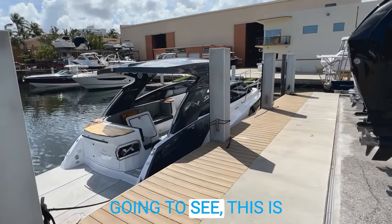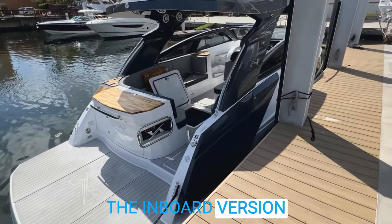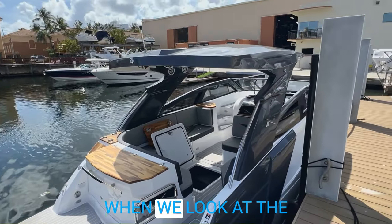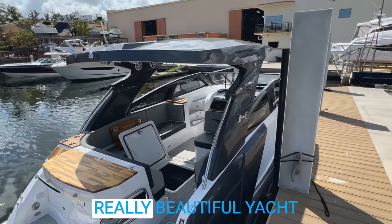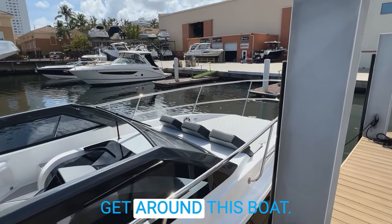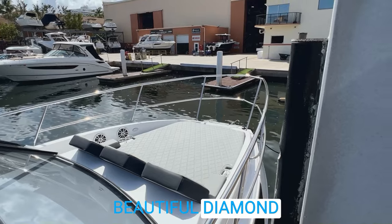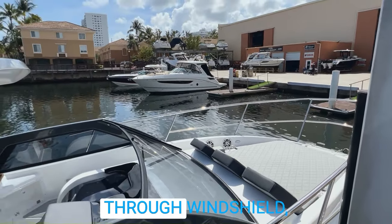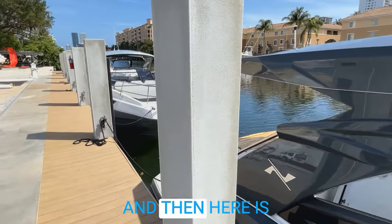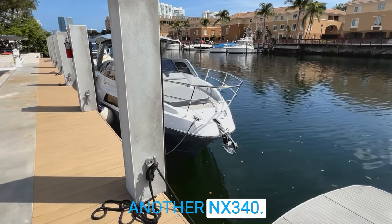Right here, you're going to see this is the inboard version, and you have this huge platform on the back. That's important because I'm going to bring that up again when we look at the outboard version. But really beautiful yacht that has a lot of space and the ability to get around this boat. You see the beautiful diamond stitch cushions up front, a walk-through windshield, a nice sport top with speakers built in.